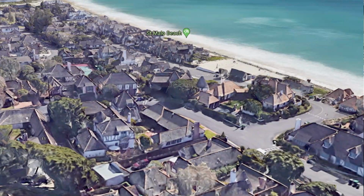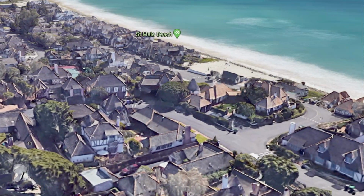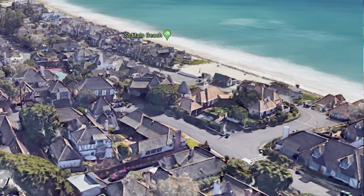Down Pacific Street right now, actually almost at St. Malo, which is one of the highest end neighborhoods right here in all of Oceanside. It's kind of a funky, I don't know, English Tudor. I don't even know, how do you even say it? Cottagey looking. Yeah, Pacific Street. It's one of the most oceanfront homes in North County.